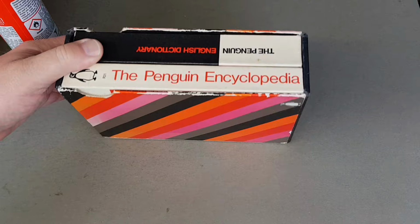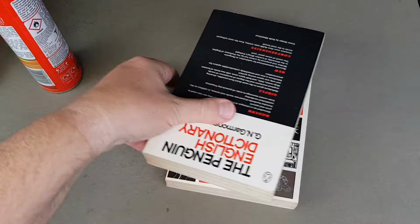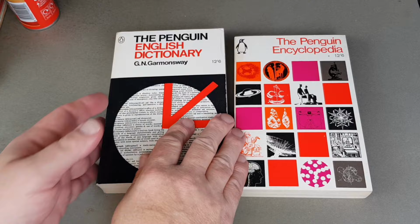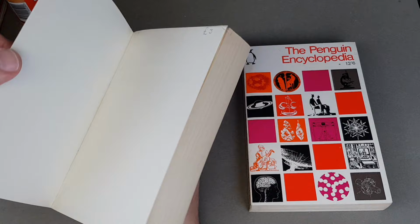So okay, well, that's the actual slip case done. Let's get the books out. It's not the most thrilling subject. It is only Penguin reference, but the books themselves are in, well, as you would expect, tip-top shape. They really, really are. I already had these out. That one's a first edition, and that's the first reprint. That one I actually already had in a first edition, but not in that beautiful shape. So what I'll probably do is get rid of my spare of that one.